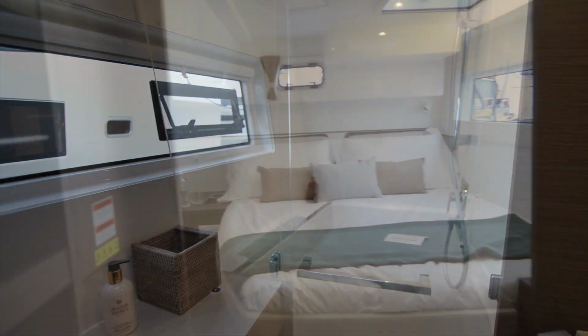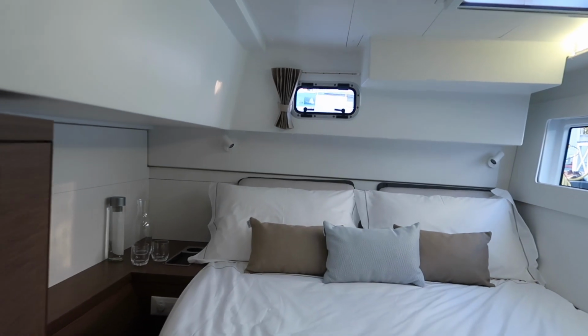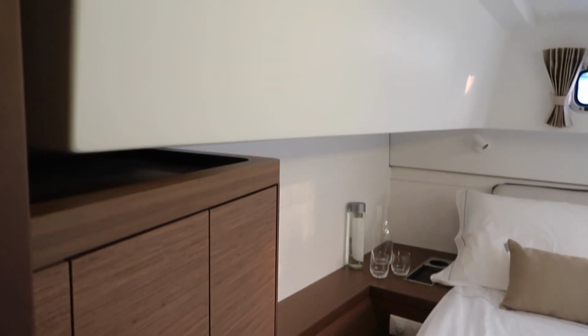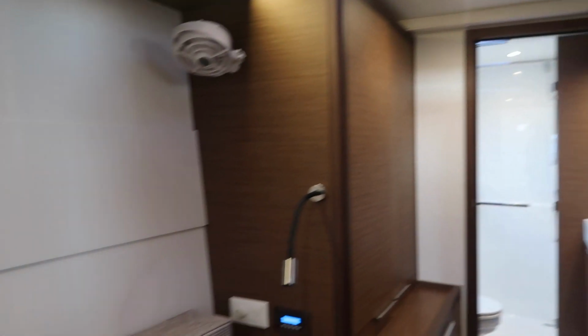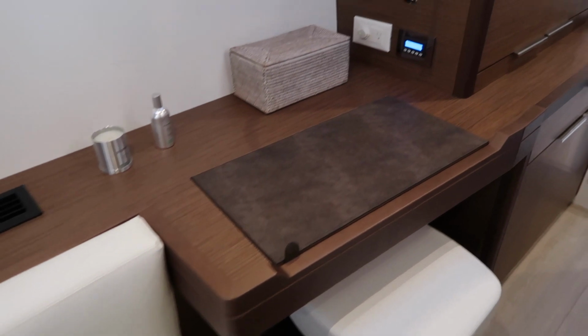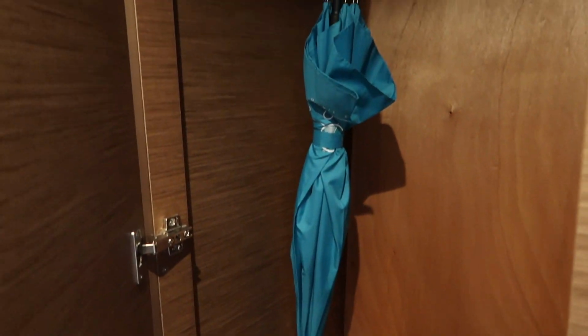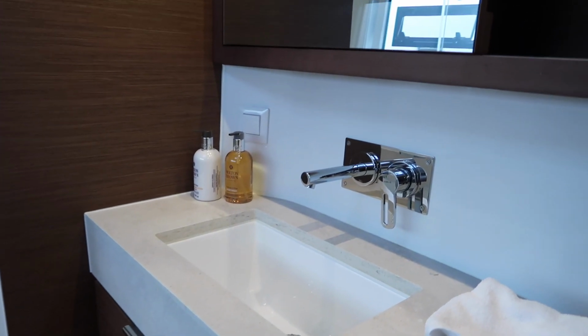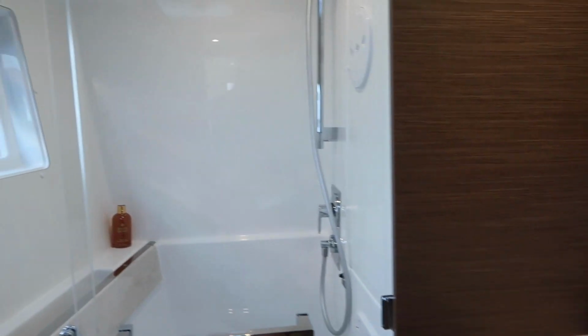Let's see what Janice thinks. Here is the master cabin, which is pretty nice. The bed is pretty big. This is new in 2019. It's laid out really well. Yeah, it's a brand new model. Lots of cabinets here. There's a settee here, and a dressing table slash desk, which I like. Lots of cabinets. The head is nice. The countertop is nice. Big window in here makes it feel very open.